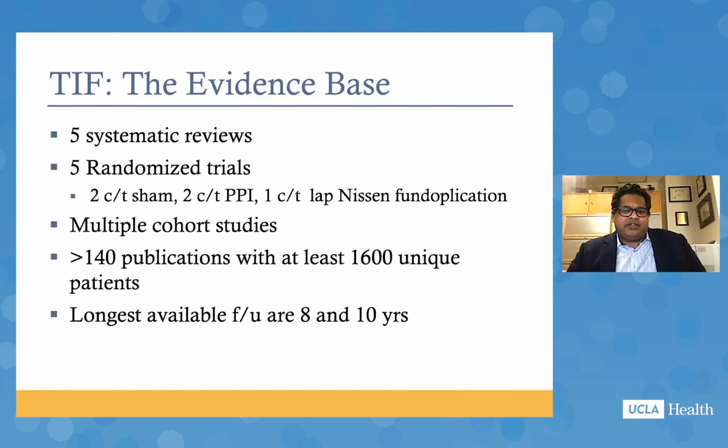So there are 5 systematic reviews of this device. There are 5 randomized controlled trials, 2 compared to sham, 2 with PPIs, and 1 compared to Nissen fundoplication. Multiple cohort studies, 140 publications at least, with over 1,600 unique study patients. And there's up to 8 and 10-year longitudinal follow-up now.